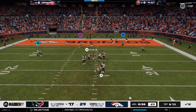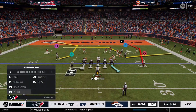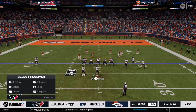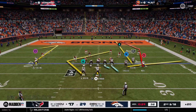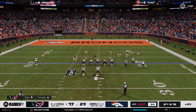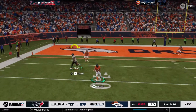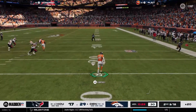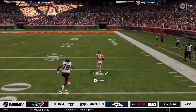Working inside the red zone. Pocket isn't holding up. They're able to drop it. The clock rolls as the Texans try to hurry their offense to the line. Second down. Another try following the sack. And that was probably their last gasp. It's intercepted. Picked up by Marlon Humphrey.